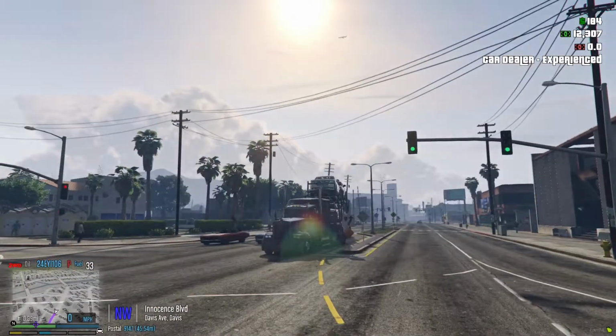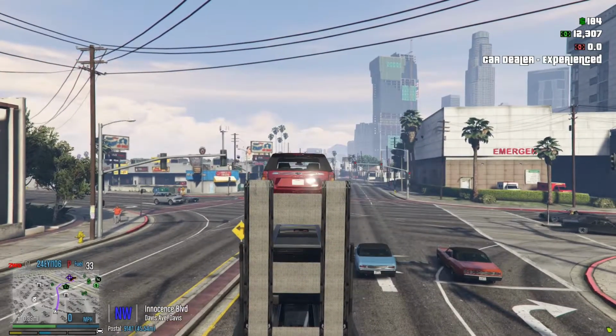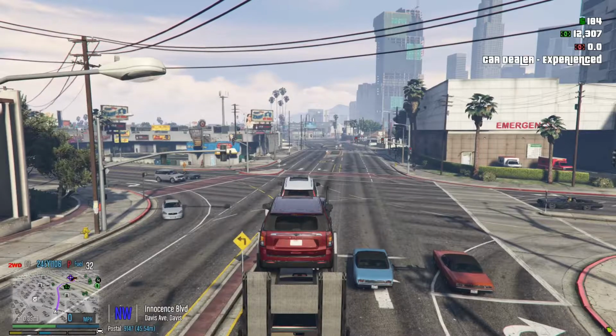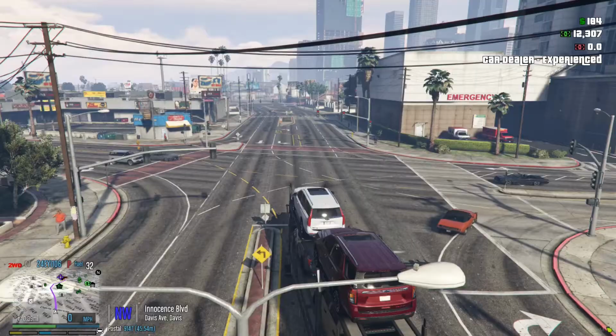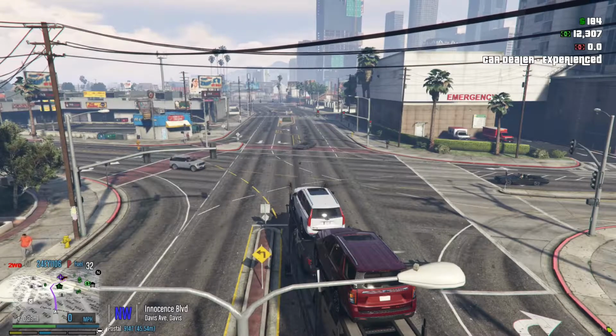Apparently, I don't have no trailer lights. Well, that's wonderful. I just know I'm gonna get pulled over, we're gonna get arrested. This truck's gonna get impounded, it's not even mine. Oh, goodness.